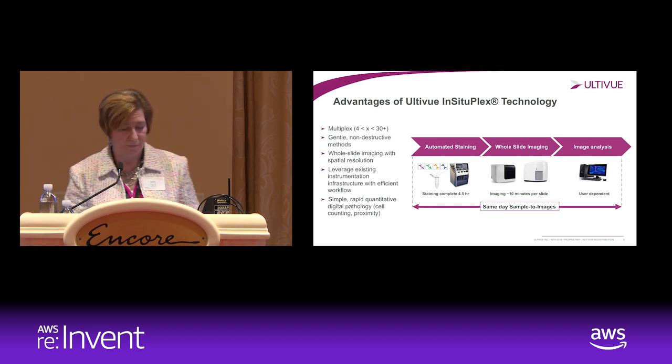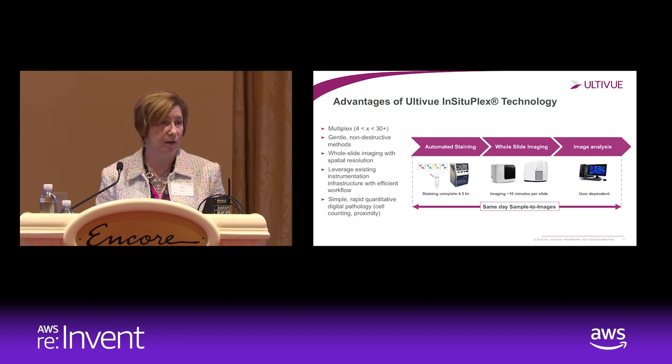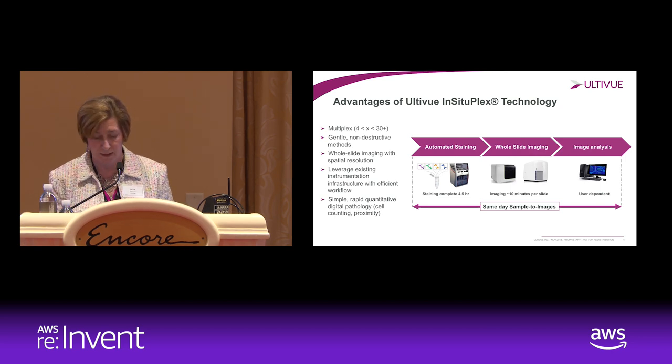So at this point, I'm going to turn it over to Doug, and I'm going to let him talk about how we've used AWS and more about that image analysis.